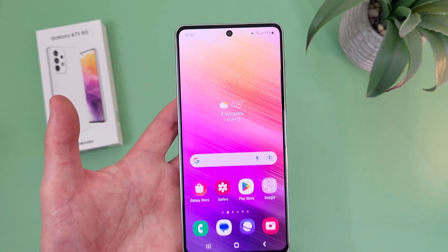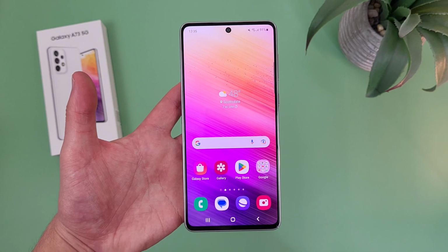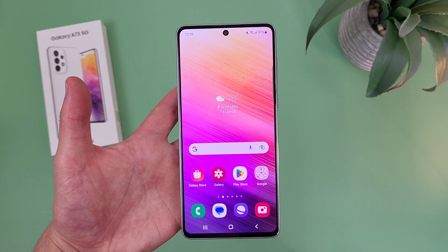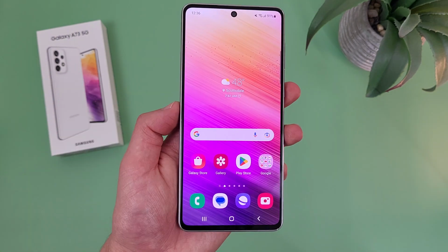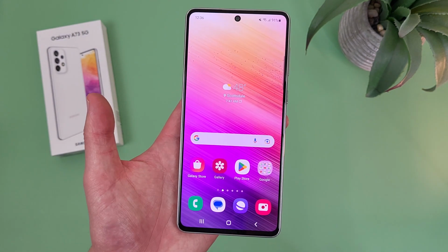And again, this phone does have Face Unlock too, so if you want to use that instead, you always can. Definitely nice to get both options here, because while pretty much every phone in this price range has both a fingerprint scanner and Face Unlock, there's still a lot of phones, even higher end phones like iPhones and Google Pixel phones, for example, that still only have one or the other.